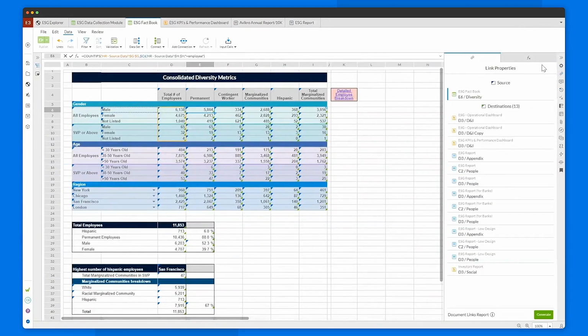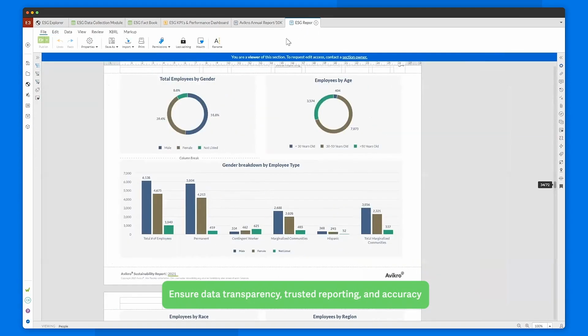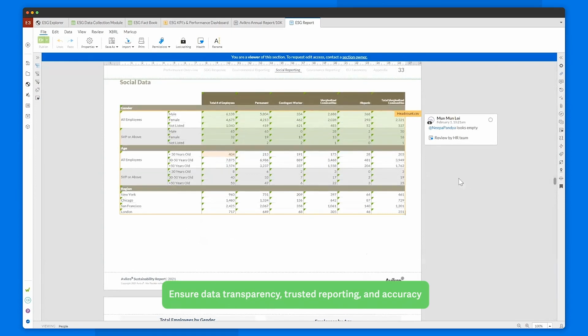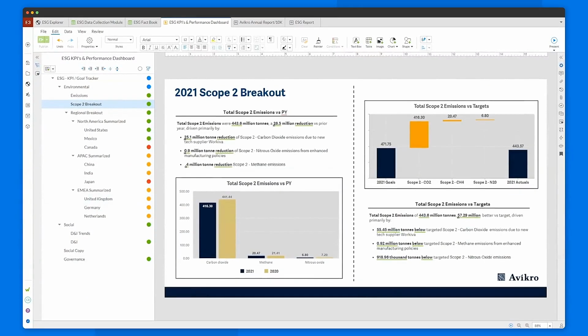You've seen how data automatically flows through from its source to multiple outputs across the platform, ensuring data transparency and trusted reporting and accuracy, which is increasingly important to ESG stakeholders and regulators. Let's look at creating board-ready reports. Sharing progress toward ESG goals in a board-ready format is important for success.